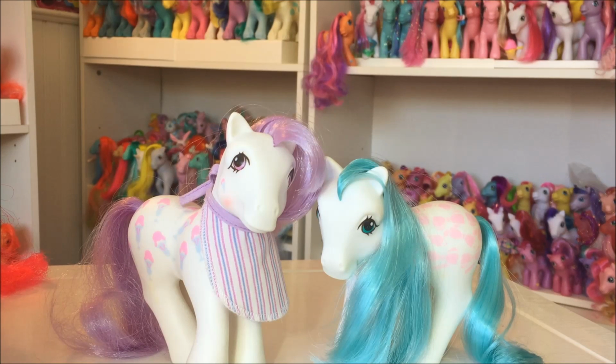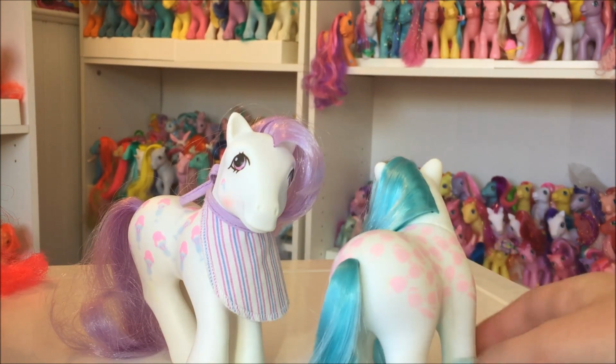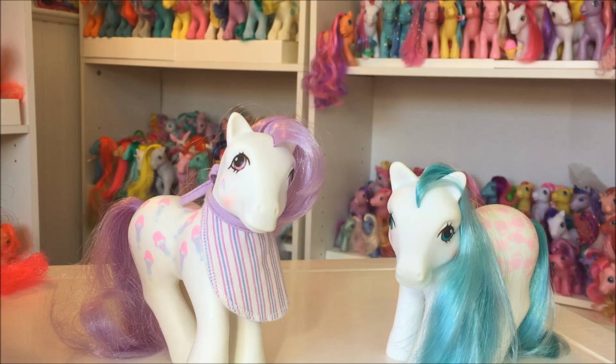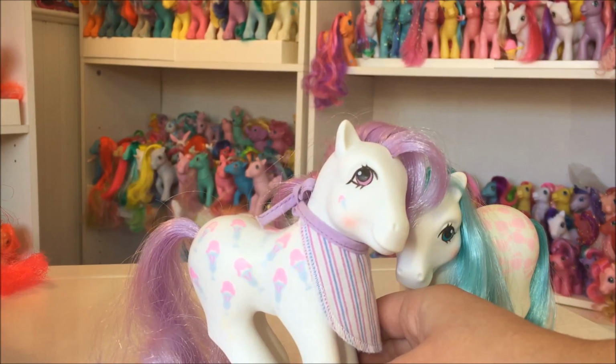Now, there are some Twice as Fancy style ponies that weren't released in the individual Twice as Fancy sets, but also released in play sets. So on the right, we have Twice as Fancy Fifi. She has little bows all over her body, and she also has a little bow on her cheek. She came with the Perm Shop playset, and to the left is Scoops, who came with the Satin Slipper Sweet Shop playset.